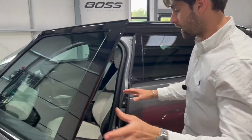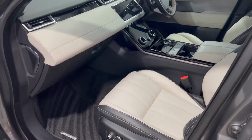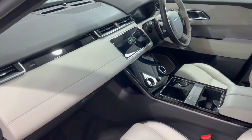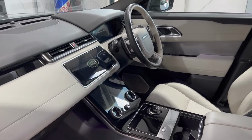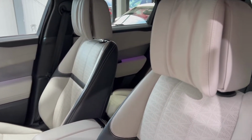and if you come around and have a look, you'll see why I think this colour scheme is so special, why I think it's so nice. It is a two-tone colour scheme, but the majority of the leather is this beautiful ivory Windsor leather. It's perforated on the front seats because obviously they're cooled and ventilated.